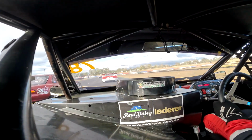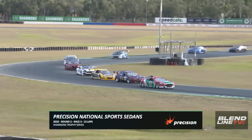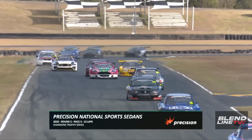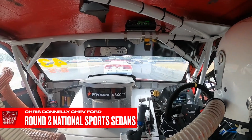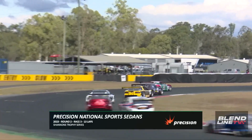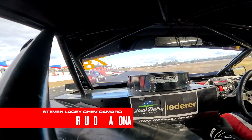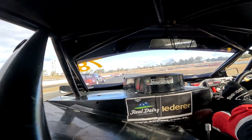But off the start there, Tomasi tried to thread the needle, go past the first two, but the door was shut on him. And then, of course, we've seen Ricciardello had that little moment out of turn 1 that almost pitched the car sideways. Ray Hislop or Jake Camilleri have gone off wide there, and Ray following him. Coming around turn number 5, lots of dust in the air now. Let's see Lacey, he goes through, and Ray's had a spot on Donnelly.